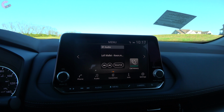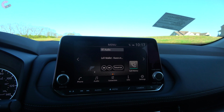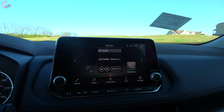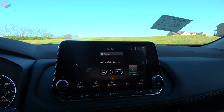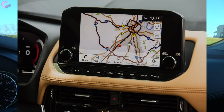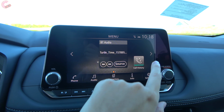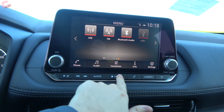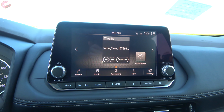Alright, so now that brings us up here to our displays and the Nissan Connect system. So with this new Rogue, Nissan is going to give you an 8-inch display, this 8-inch display, as standard equipment on almost every single trim level, besides for the Platinum trim level, which comes with a larger 9-inch display. As far as the system itself, this is the same Nissan Connect system from other models. So you've got your shortcut buttons along the bottom, you have some physical buttons down here, and then you have like little widgets in the home display.